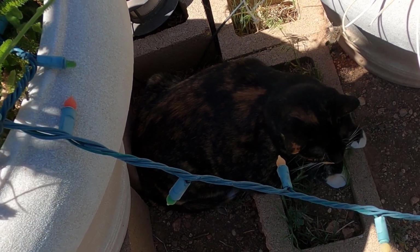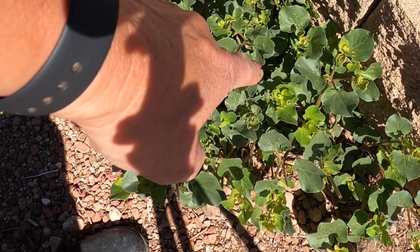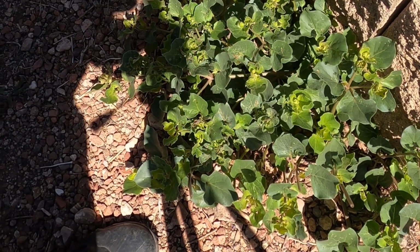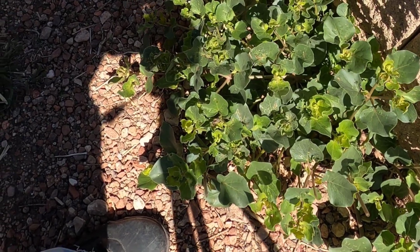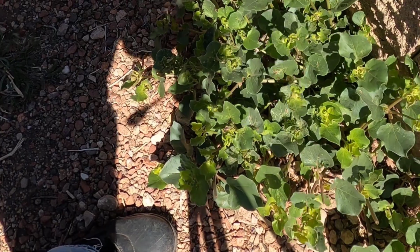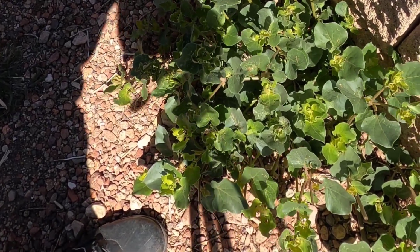This thing here is actually a native plant. It's showy four o'clock. It is a bit of a plague, very drought resistant, and I control its behavior because it seems to attract stink bugs and squash bugs.